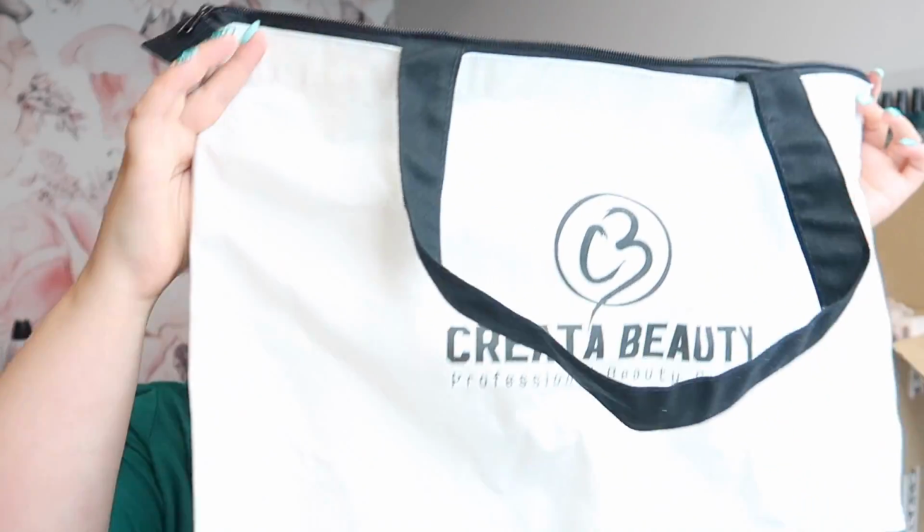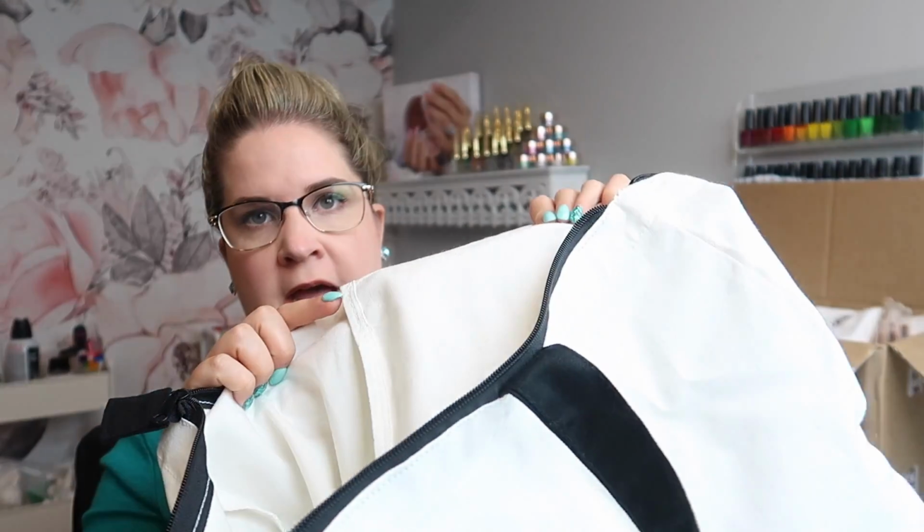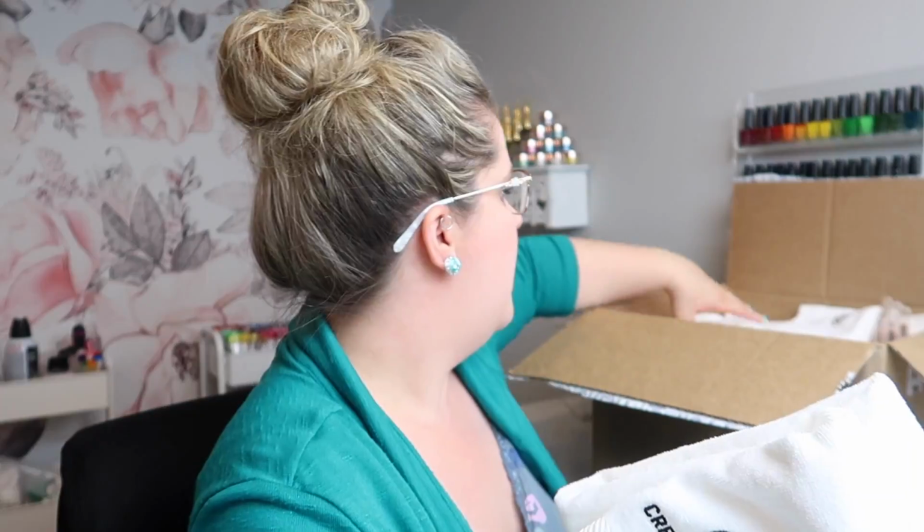I also have some Creative Beauty swag in here as well. The first thing is this giant tote bag, which is going to be excellent for me with my girls. I will likely use this as a summer bag or something, but it is a great size. It has a really nice little pocket in here too. If you were doing nail training as well, I could see this being a great bag to bring to your workshops. You could put your lunch in here if you're bringing lunch, a notepad, pencil, any of your things that maybe aren't nail supplies, so that it's just really easy to grab in this little bag. So that's nice.